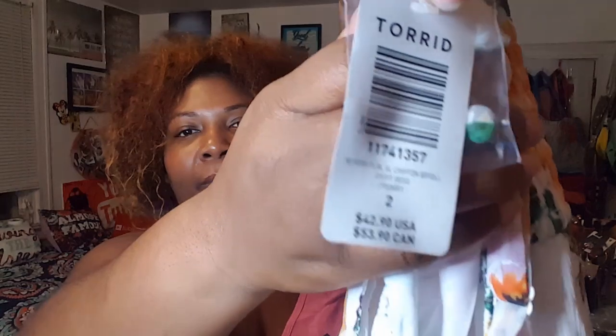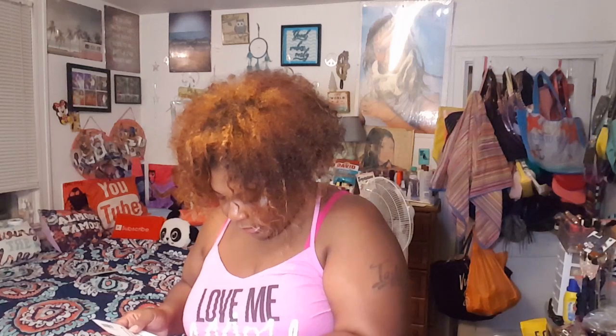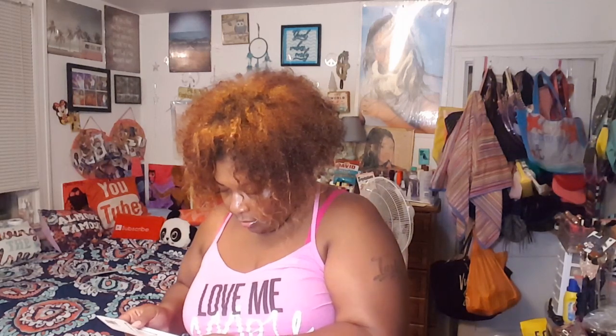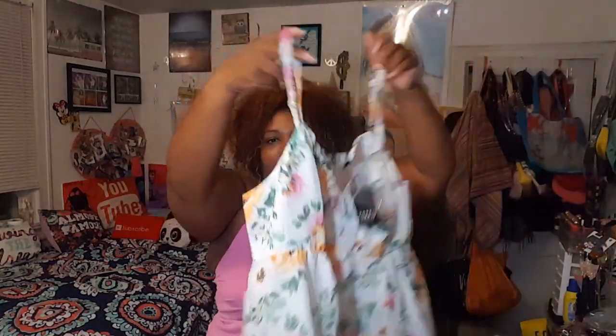This is a size 2. It retails for $42.90. Let's get the receipt out so I can tell y'all what I paid in advance. I'm thinking that this is the Irie Floral Chiffon Baby Doll. Is this Irie? I'm thinking that's it. If this is it, I paid $6.58 for it, and it retails for $42.90, and I paid $6.58 from Torrid. So it was 70% off all the clearance. Once again, this is how it looked. Remember, y'all see more detail on the try on.